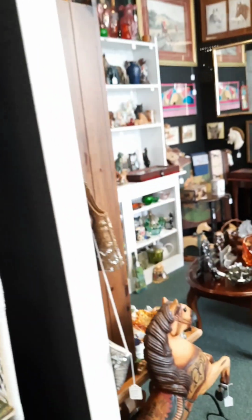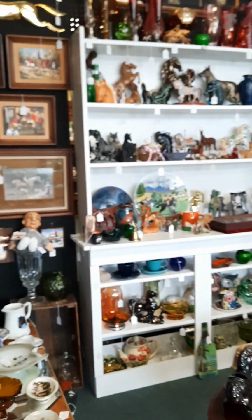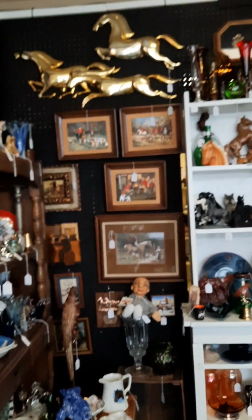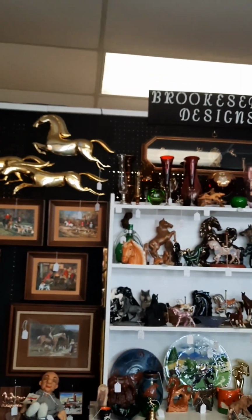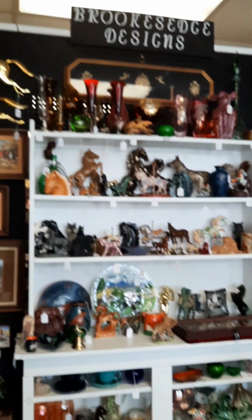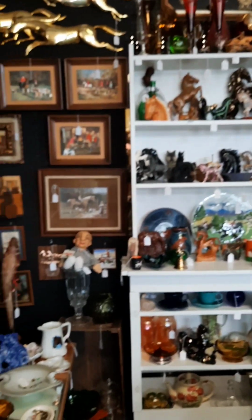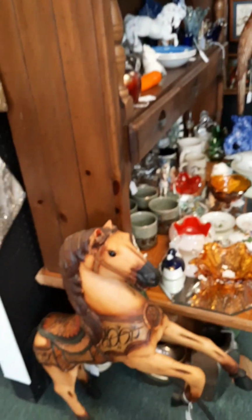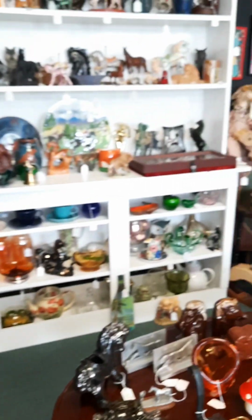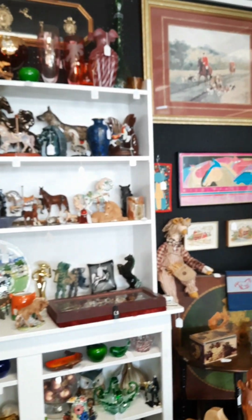We've taken a walk. We're headed down. We're at the front of the store, headed to the right as you walk in. This is Brooks Edge Design. They have a lot of equine art. They have every type of art you could possibly want of horses.